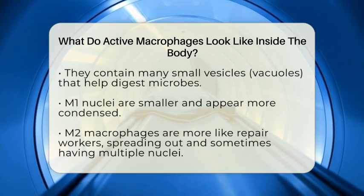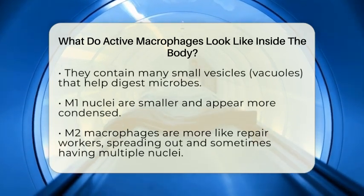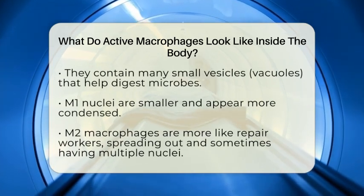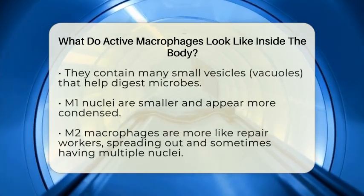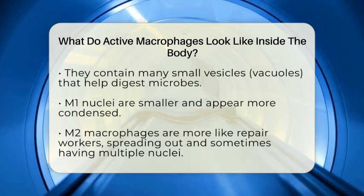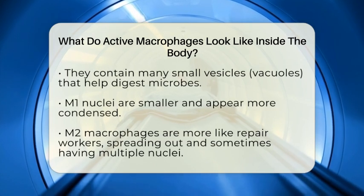Their nuclei are smaller compared to the whole cell and often look more condensed. These features help them produce inflammatory molecules and destroy pathogens efficiently. The second type is called M2 macrophages. These are more like repair workers.